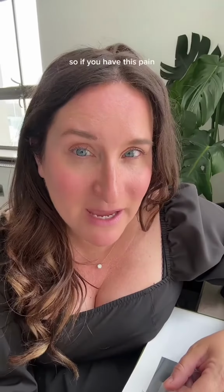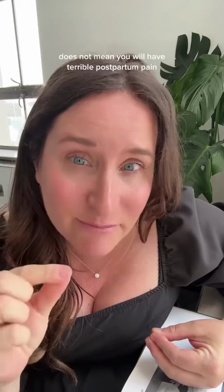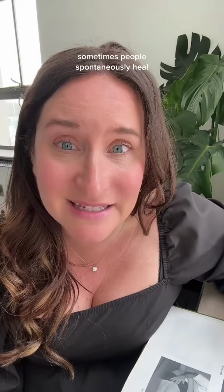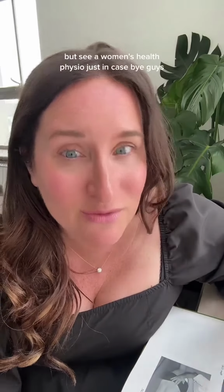So if you have this pain, please find a women's health physio to help you figure it out. And just because you're having this pain does not mean you will have terrible postpartum pain. Sometimes people spontaneously heal, but see a women's health physio just in case.